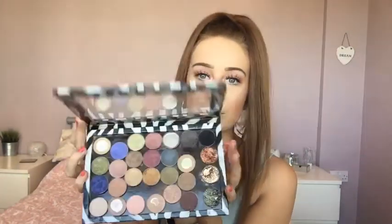So the Z palette itself, I have quite a few of these. This is the zebra print one, and I want to say that this cost me around £10, something like that. Opens up, it has a magnetic close, and they're perfect for traveling. I normally take a big one like this if I'm going on holiday, so that I've got everything I need in one big palette. They're just super handy.